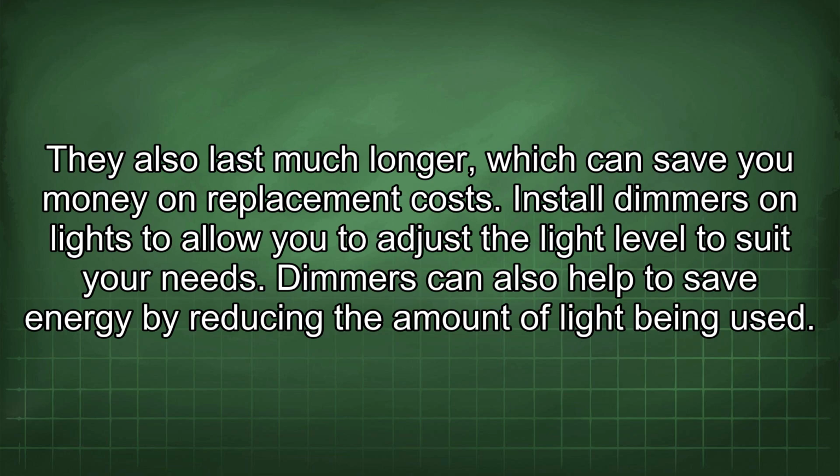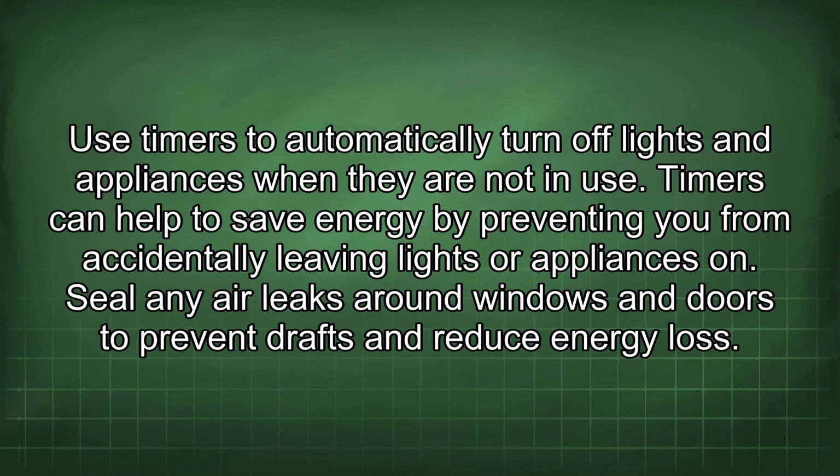Install dimmers on lights to allow you to adjust the light level to suit your needs. Dimmers can also help to save energy by reducing the amount of light being used. Use timers to automatically turn off lights and appliances when they are not in use. Timers can help to save energy by preventing you from accidentally leaving lights or appliances on.